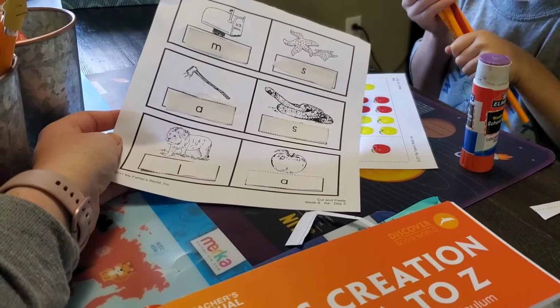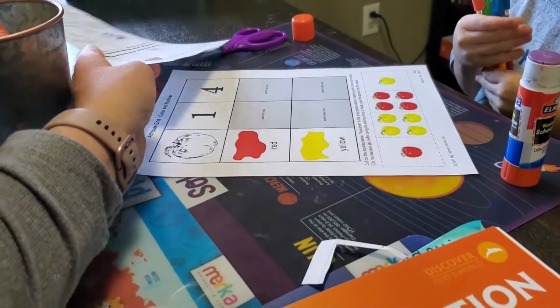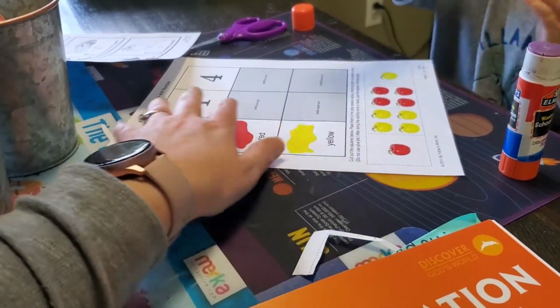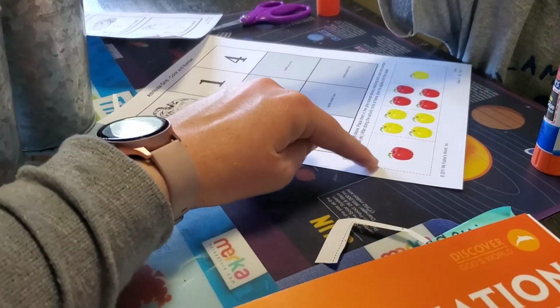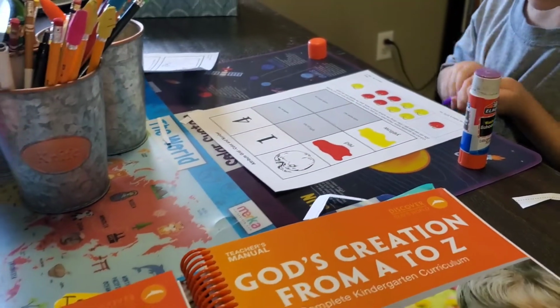So while I helped Oakley with her spelling test, Barrett did this sheet. He did that all by himself. And then now I'm going to get him started on this sheet. So Barrett, you need to cut out the squares. Okay, so do that first, and then I'll check in with you in a minute, okay? Let me know when you're done.